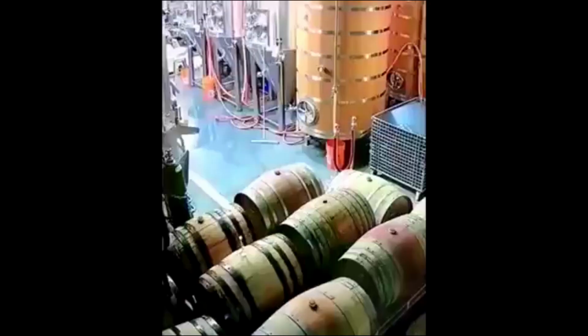The kvevris in Elizabeth's winery average around 2,500 liters, but you can only fill them to about 75% capacity because it needs an extra 25% to allow the carbon dioxide to escape during the fermentation process. If not, it just pops off the lid and bubbles over the top of the kvevri.